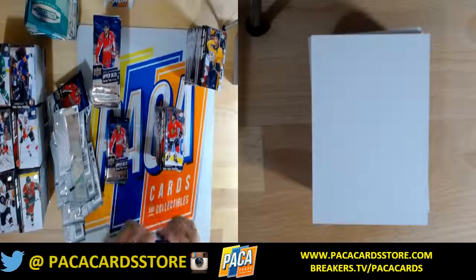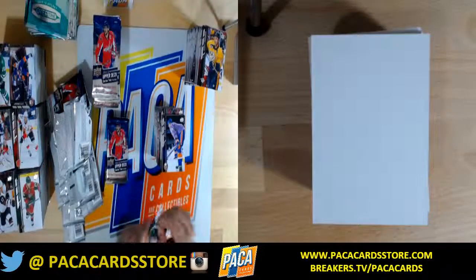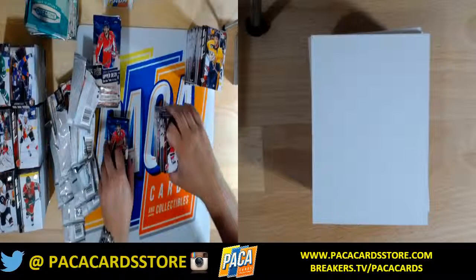There you go. That's cool. Turn it into something that you want. Wow, this is another thicker pack. This is like the all... Oh, that's because it's the jersey. I was going to say, it's like the all reject box.